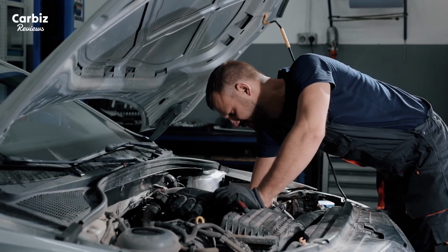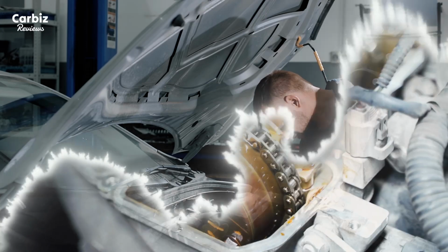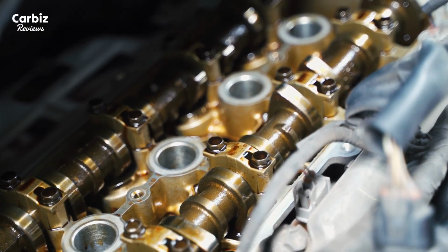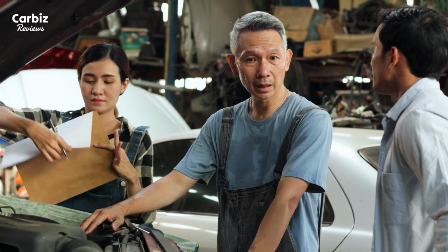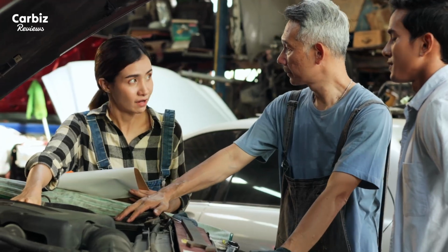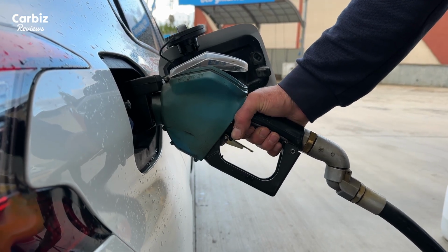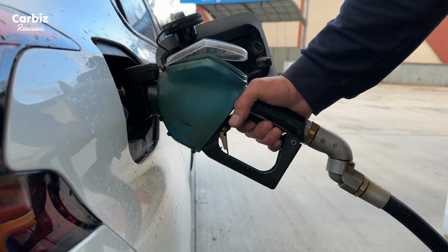But that's not all. Over time, dirt and debris settle at the bottom of your tank. Running on low fuel forces your pump to pull from this contaminated layer, clogging your fuel filter, damaging injectors, and reducing engine performance. And if you run out of gas completely, that's even worse. Air pockets can form in the fuel lines, messing with your car's pressure system and causing misfires, power loss, and long-term fuel system damage. The fix is simple. Always refill before your tank drops below a quarter. Not only will this extend your car's lifespan, but it'll also save you from costly breakdowns and unexpected repairs.